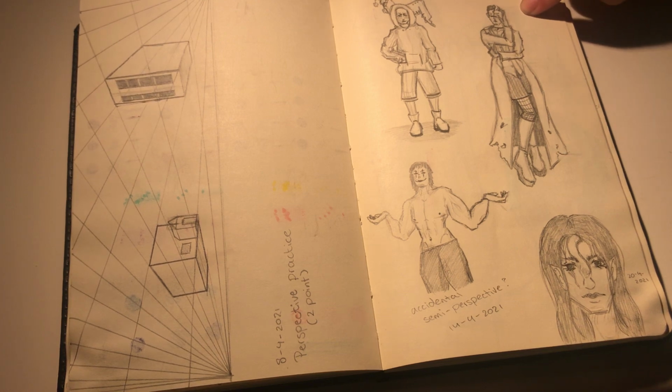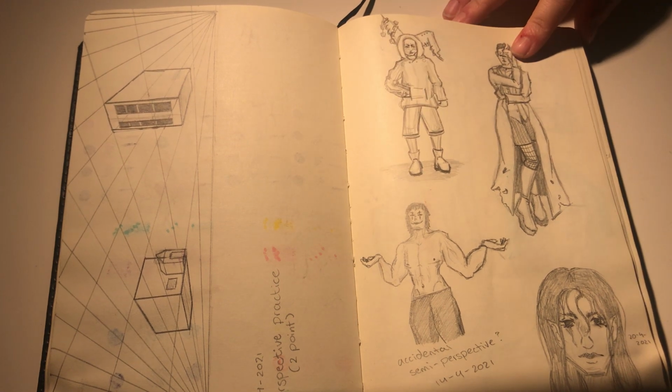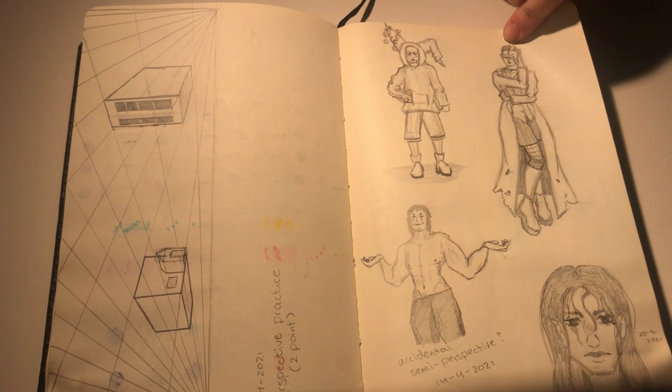I think I was planning on making this a full illustration when I got my gouache for the first time, but I got too scared to use the gouache because I hadn't used it at all, so I never ended up finishing it, but I still like the sketch a lot.